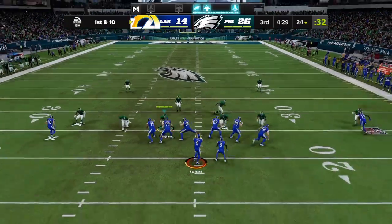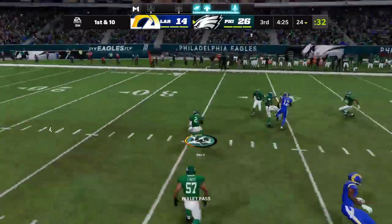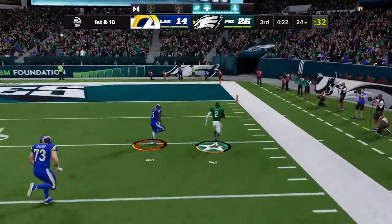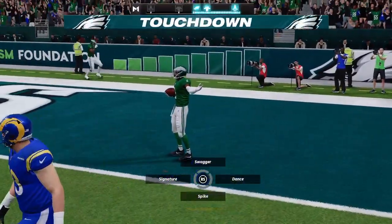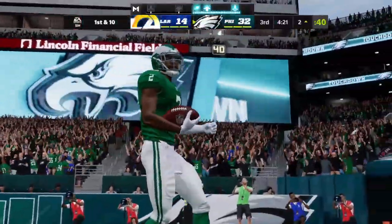On first down, Stafford throws that ball, and that's going to be intercepted. Darius Slay with a pick. And he takes this one back into the end zone. And the Eagles defense gets a pick 6 TD.